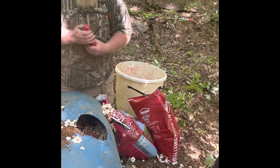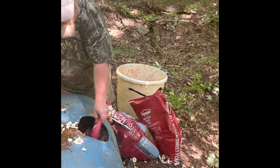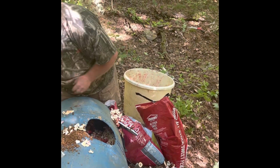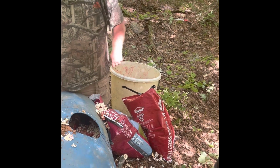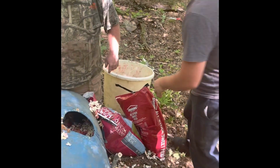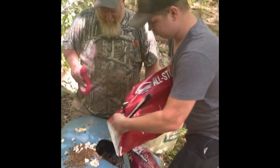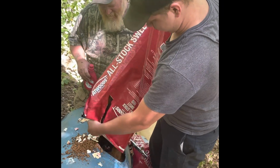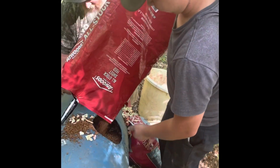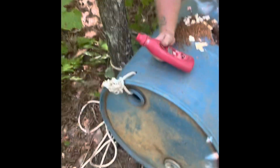Strawberry syrup. They like berries. Next. We'll dump the rest of that in there. Put strawberry in. Yeah, like that. Get the rest of it. We'll put another. There you go.